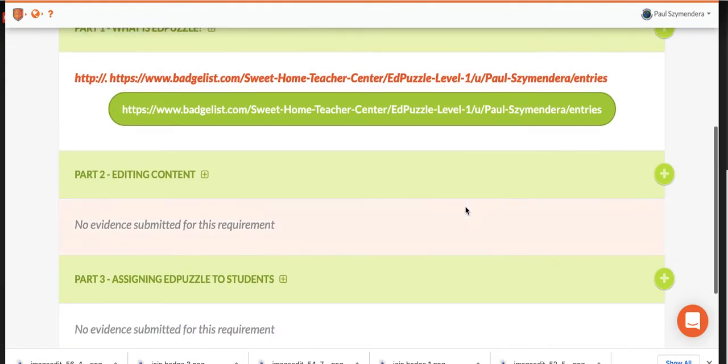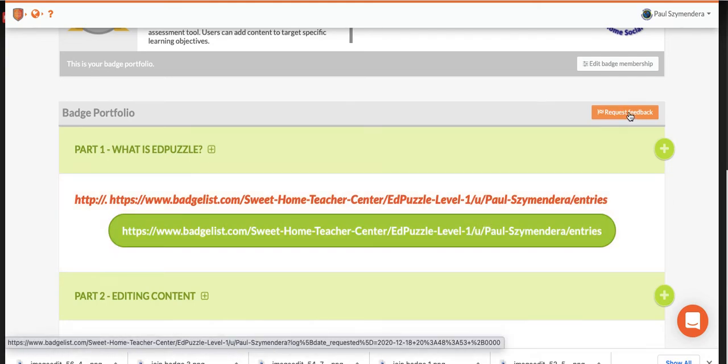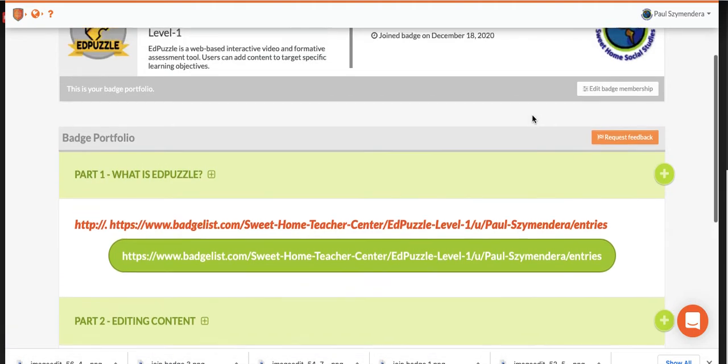The best part is if I'm done for the day, I could leave this area, and the next time I return, I could pick right back up from where I left off. When I'm done, or maybe I'm stuck, I could request feedback. So I could hit this orange button at any time, and whoever's facilitating the course would then get an alert that a participant has either asked a question or is submitting work to review. And the course facilitator would then answer those questions or offer feedback to each participant.